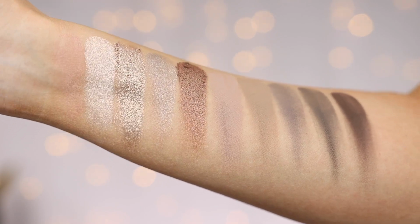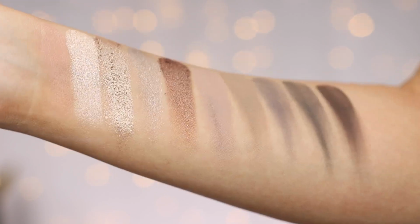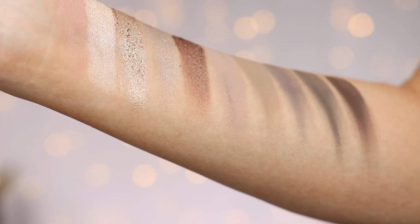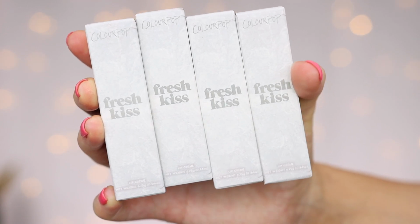This palette reminds me of Stone Cold Fox. I don't know if they did that on purpose, but both of these palettes kind of remind me of Bare Necessities and Stone Cold Fox, but smaller versions. So if you always have wanted those palettes but you didn't want the giant 30-pan palette, these 10-pan palettes are a great option. Also in this collection, we have 4 shades of the Fresh Kiss lip creams.